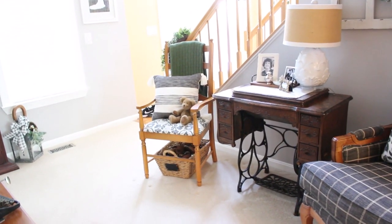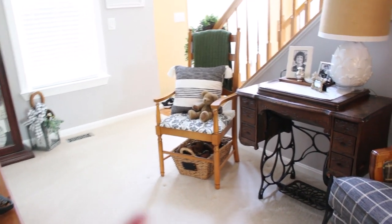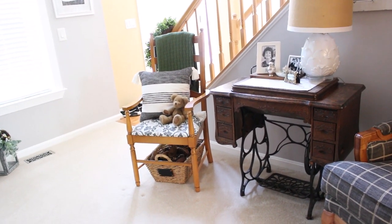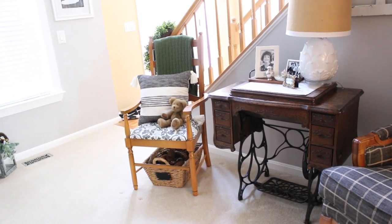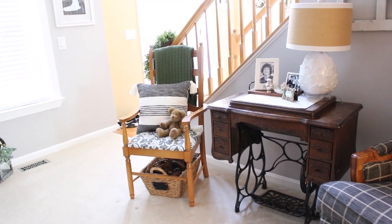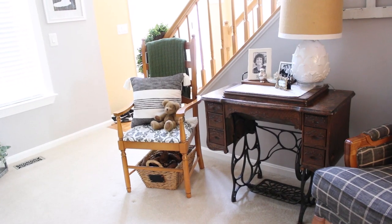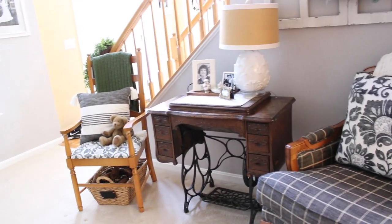I do have one of my dining room chairs in this spot over here. I'm not sure I'm going to keep it there. I can't decide if I like it or not. So when I'm out and about, I'm always looking for maybe something that might go in that spot a little bit better. So other than that, this room is pretty much done.